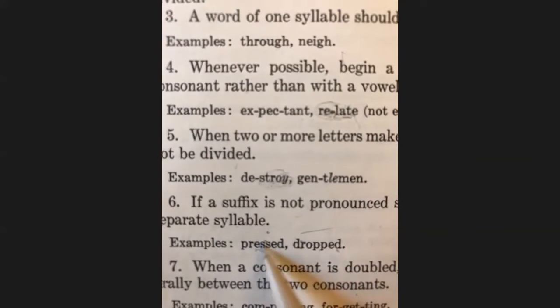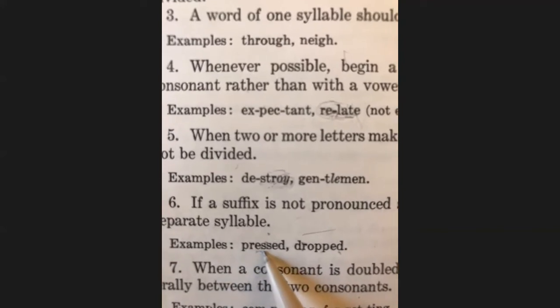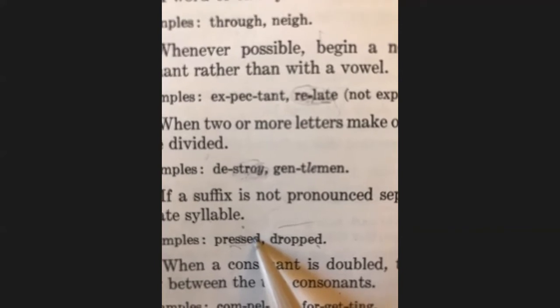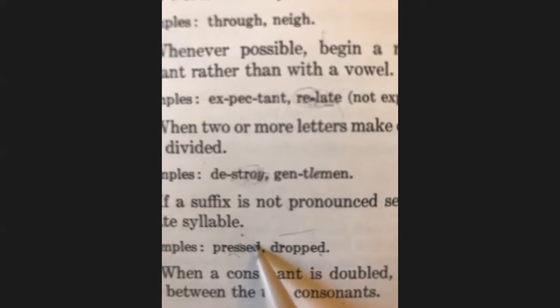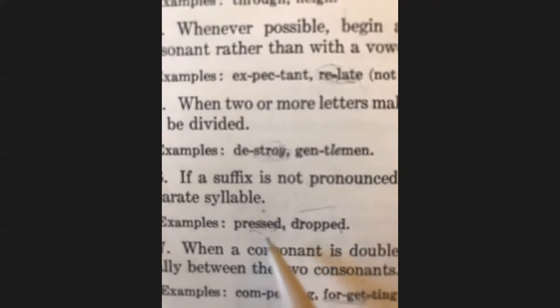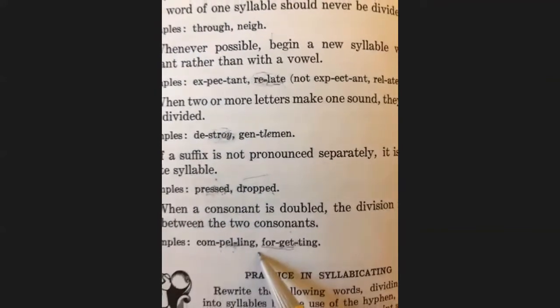Whereas in the word press, you didn't have just 1 S, you had 2 in the beginning and just added an ED. Okay. So that you would not divide anyway because it's 1 syllable. You wouldn't divide that word at all. You just write pressed. So that's the difference between the pressing word and the forgetting word.